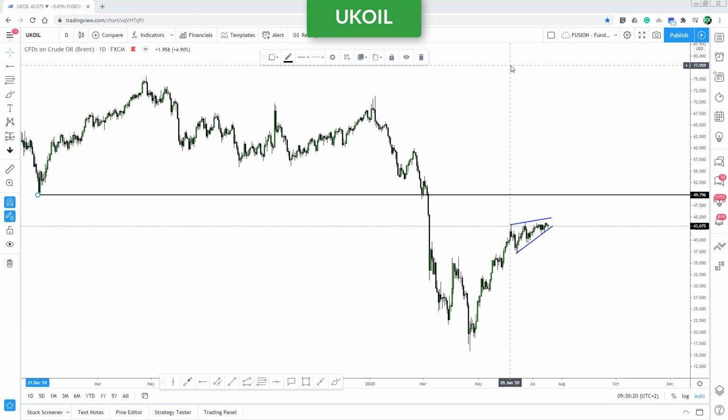Right, then looking at UKOIL or Brent crude oil, I'm on a daily time frame here, and as you guys know, oil had the big collapse with the COVID pandemic, and now it's busy making a bit of a recovery. Looking on the daily chart here, my first sort of resistance level comes in at around $50 a barrel. But currently the market is busy grinding up and making a bit of an ending diagonal or 3-drive pattern, which is a bit of a bearish sign.